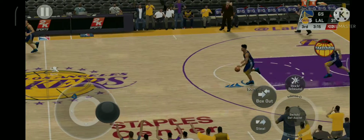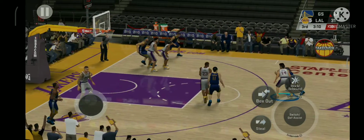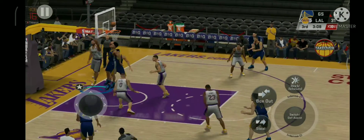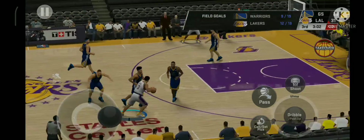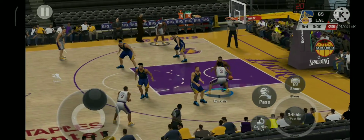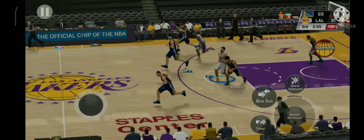Here is Russell. No scoring yet from him, but that's likely to change. The feather touch on the finger roll. Beautiful. Not trying to rattle any rims or racks there. Just up and in with the finger roll. Here's Davis. Green with the rebound.